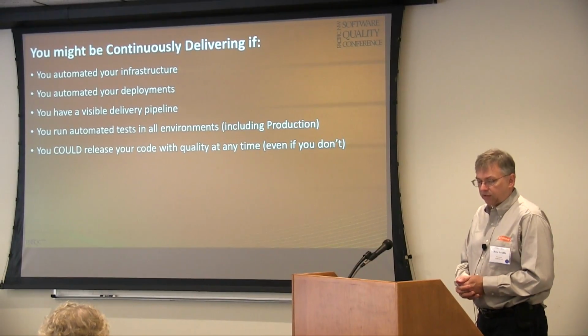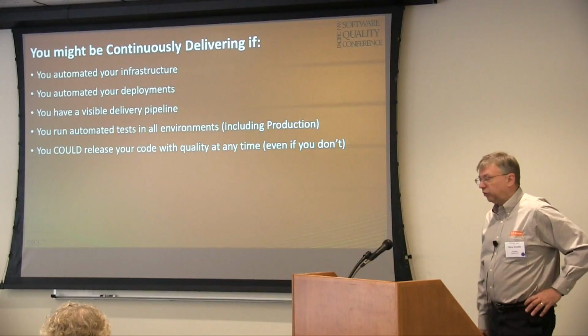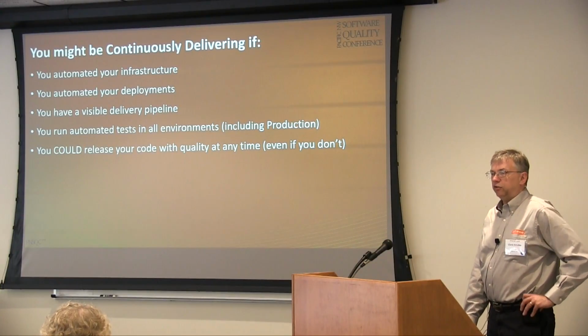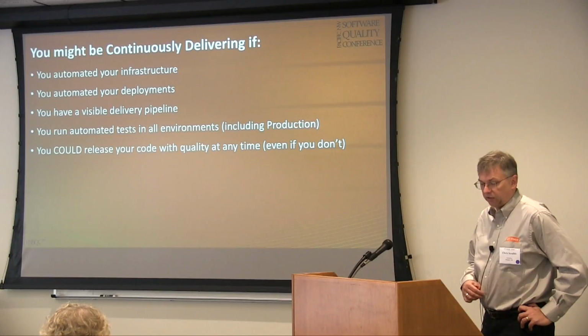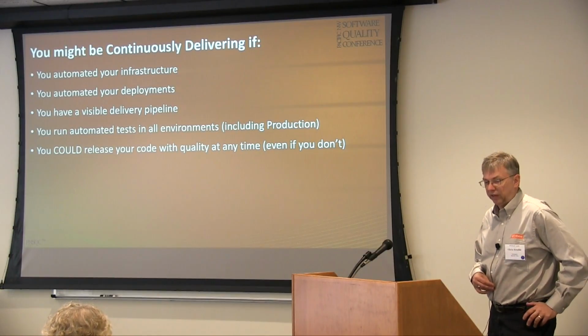Automation of your deployments, that's pretty much a given. If you have a visible delivery pipeline, in other words, you know what was released, you know if a particular build has been released yet, or if it was never released, you know where things ended up, or you have a way of finding that out very easily.